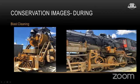Just another view of the other side of the engine, seeing how the wheels had been blasted, underside.